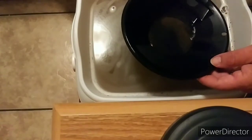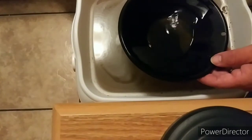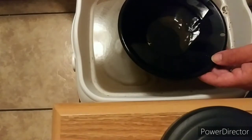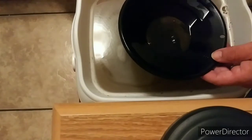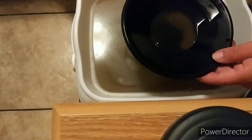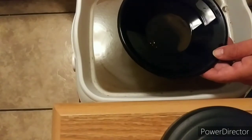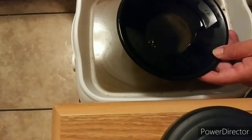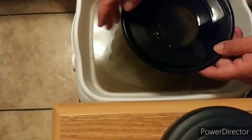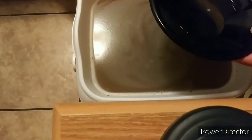See if we can't do this in a timely manner, but we don't want to rush too much. Oh my goodness. Oh yeah. There we go, got some gold right there. See if we can't snuffer that up real quick.